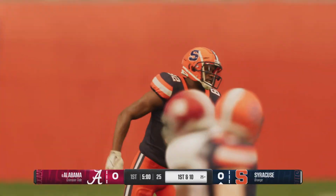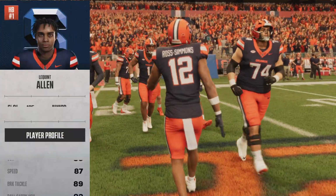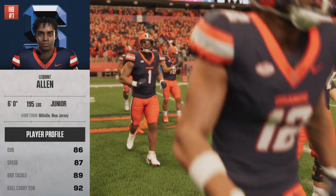So no return on this one. Ball just bounces into the end zone for a touchback. So Syracuse's offense comes on the field first today.